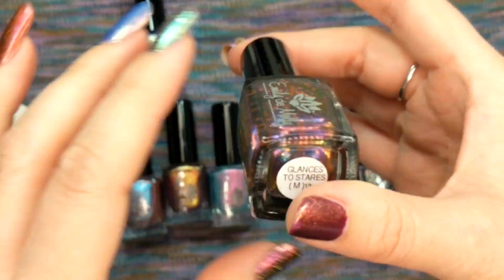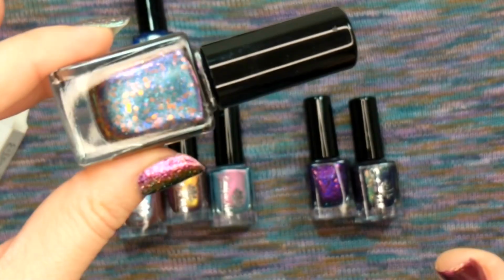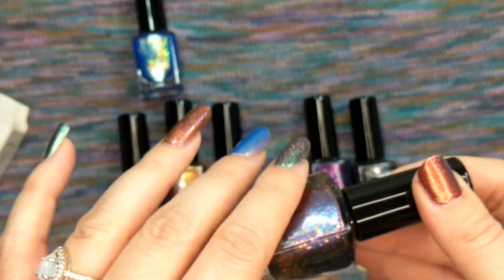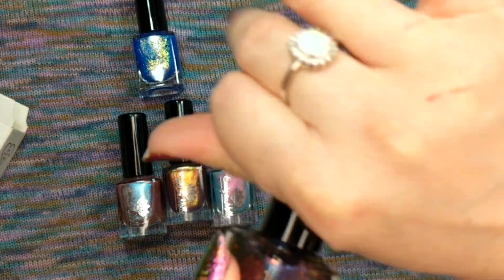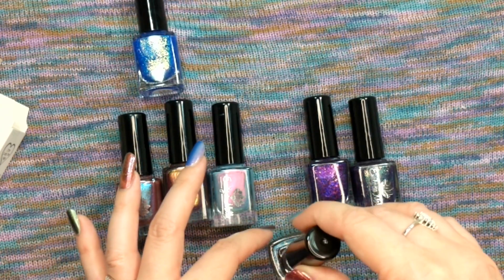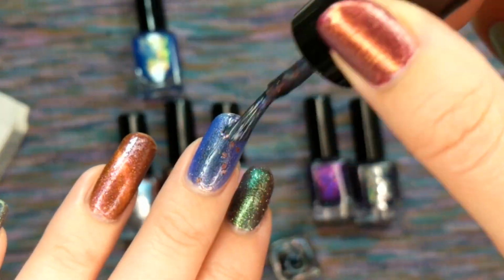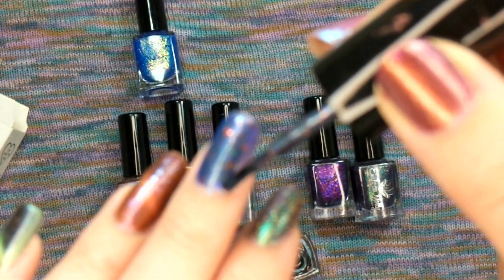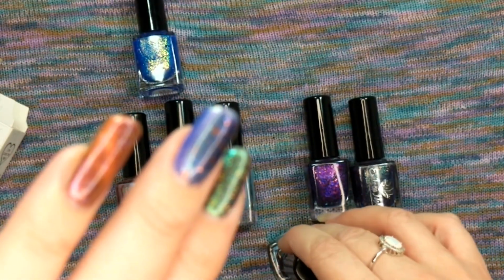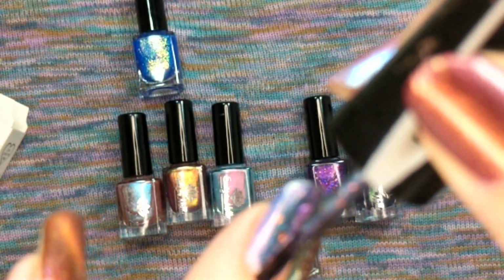Next up, we're going to play with a magnetic. This was Glances to Stairs, and I think we're going to use this one over this color here, because this one I'm pretty sure is going to be fairly opaque, and it'll be next to the two magnetics that I swatched from Live Love Polish. Oh wow, this is not as opaque as I thought it was going to be. Oh, but look at all of that glitter. I think I cleaned off my brush a little too well.